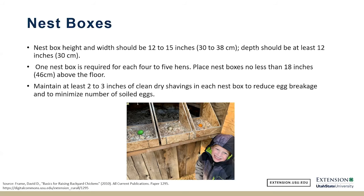Height of perches, it really doesn't matter. You want them to be probably a foot at least off the ground, because they're naturally going to defecate during the night and the times that they're on that perch. So you just want enough room there that they're not going to be soiling themselves because there's not enough room for that poop to drop down. Okay.